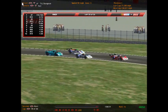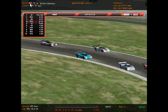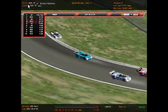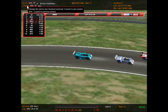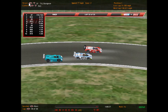Sturgeon does not want to give up the lead here. Gunn comes to the high side of the track. Here comes Dalton to the low side. Dalton at the 3rd spot right now. We have the 2nd now, as he gets past him, and now has a sight set on that number 7 car of Jacob Sturgeon. Let's see what happens here through this area of the course.